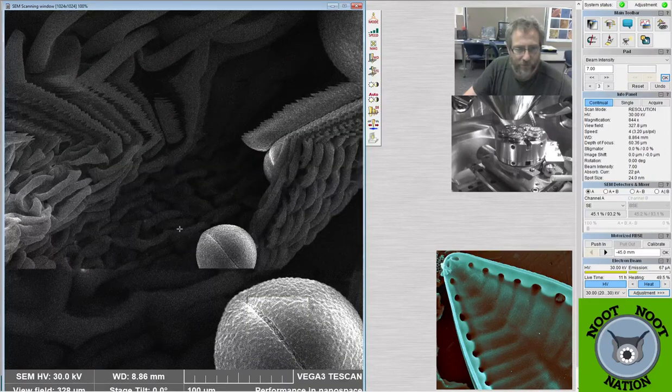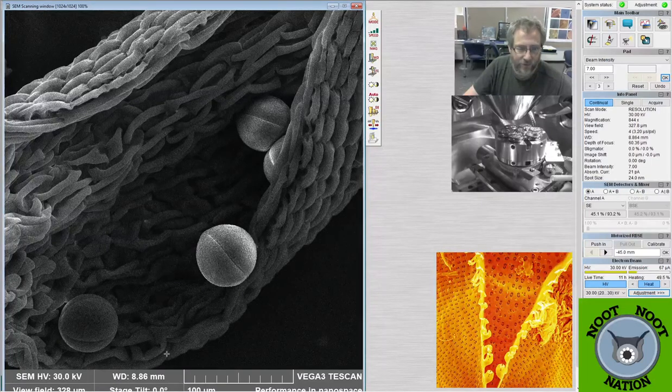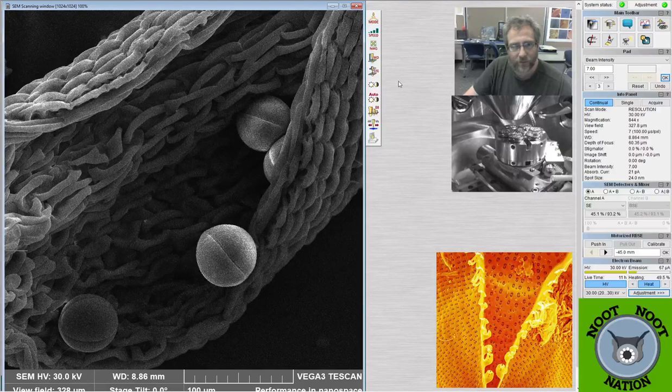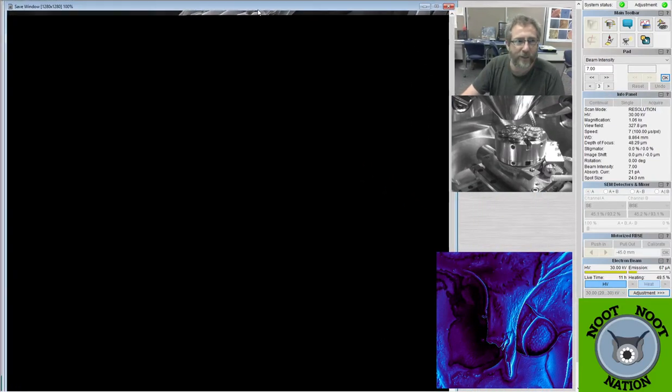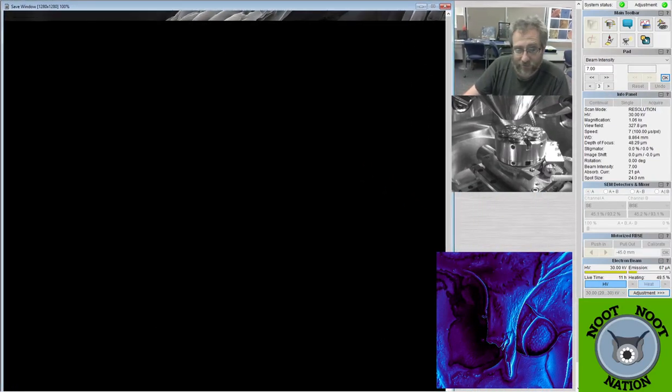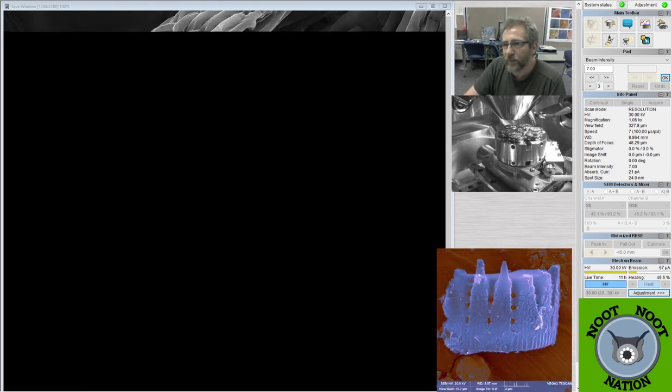I bet if I zoom out... see how it's sitting on the edge, right on the edge of this thing? And I think that's actually why it's all charged up like that. I think it'll be okay. I'm gonna go ahead and try to take this picture, and maybe it will leave some lines, maybe it'll be great, one or the other. Let's see.